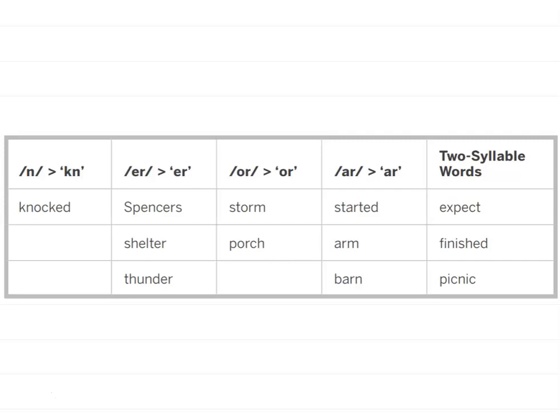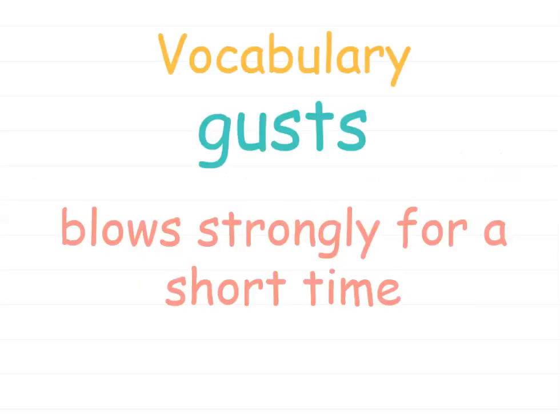In the story, you're going to hear the sound N spelled K-N in the word knot. You're also going to see the R-controlled vowel spelled E-R in Spencer's, shelter, and thunder. You'll see the R-controlled vowel spelled O-R in storm and porch. You'll see the R-controlled vowel in started, arm, and barn. Other two-syllable words you will see are expect, finished, and picnic.